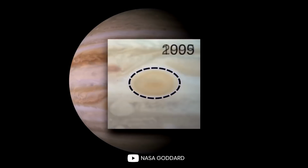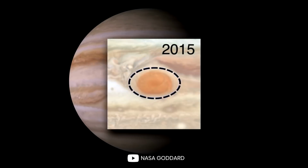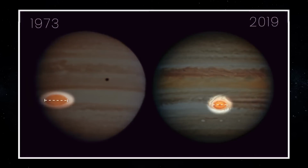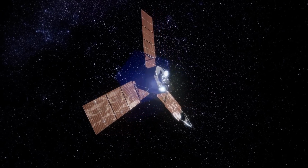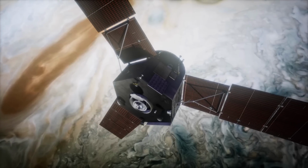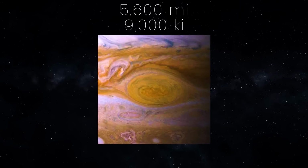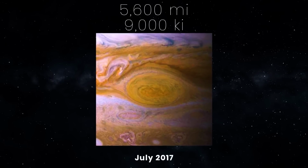One day this Great Red Spot could end up disappearing completely, and scientists say that it's been shrinking since the 1800s, and may only last another 20 years. NASA's Juno spacecraft was able to snap incredible images of the planet as it passed at 5,600 miles above the Great Red Spot clouds in July 2017.